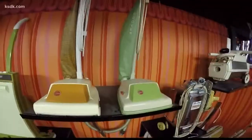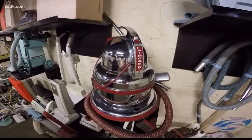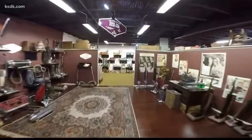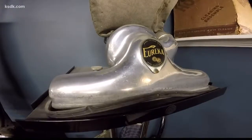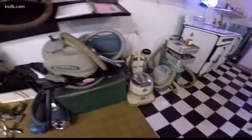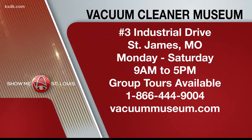He has rolled out the red carpet for visitors, but it's more than uprights and canisters. It's a stroll down memory lane. It isn't just about the vacuum cleaners. It's not just about looking at machines that would have cleaned your house. It's about feeling that particular time in history. It is so cool. There are more than 350 vacuums on display, and every single one works.